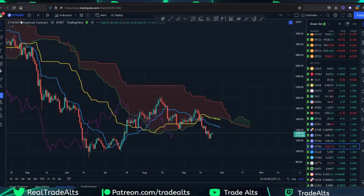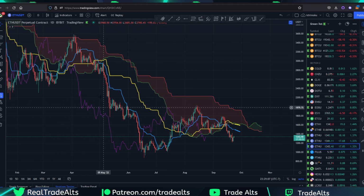So this is Ethereum on the daily. This is Ichimoku, just to give you another perspective. So kind of the same thing, right? Last time price broke below the cloud, bearish TK cross, the rest is history, right? Literally here is where we had price break back below after it hit the perfect edge to edge trade.